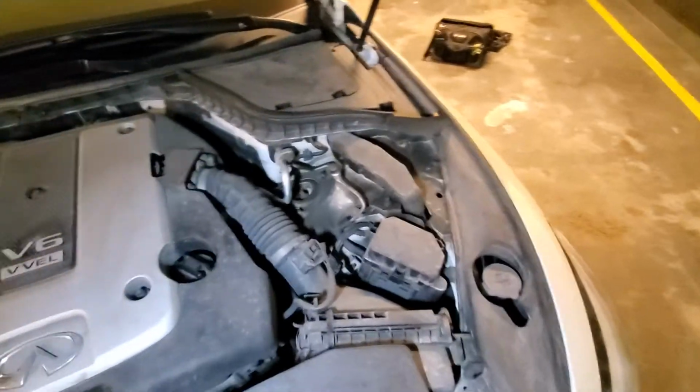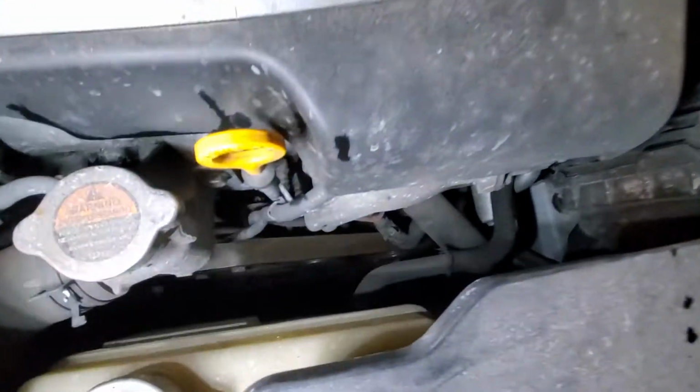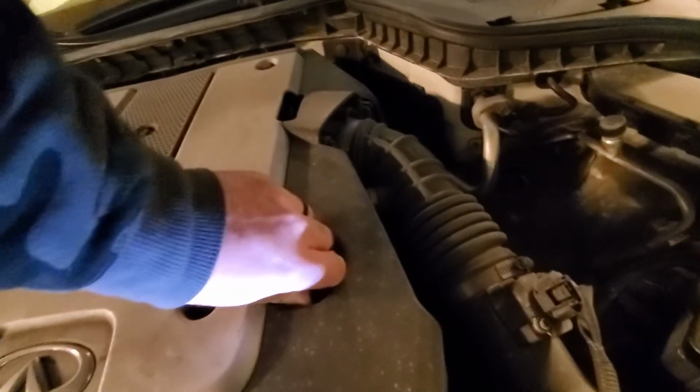Other than that, underneath all looks pretty decent with no real issues. I don't see any major leaks or anything. Belts, hoses, etc. all look pretty good with no real issues. The only thing that I saw is if you open up, not gonna be able to see it in the video.